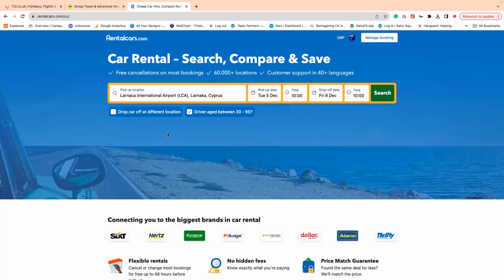Kaylee, did you pick up on anything different? Yeah, definitely. Just following on from that driver age between 30 and 65, a bit of an enhancement would be having a tooltip as to why they're asking that. Not everyone may understand or know. So just a very small optimization tweak that they could make there to make that a bit more explicit.